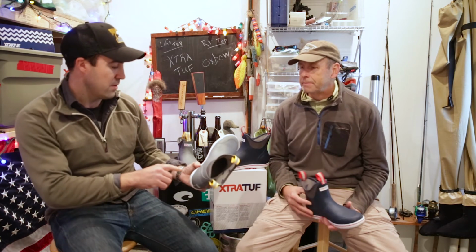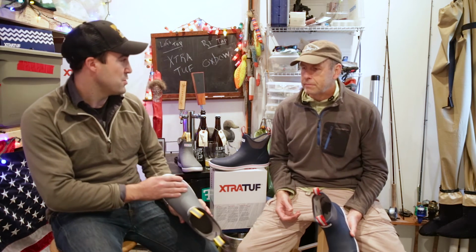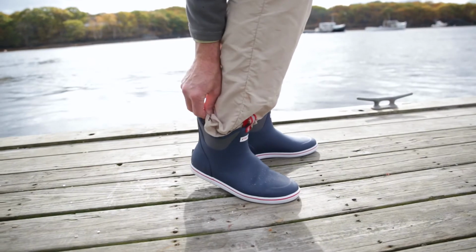Couple of specs on these. They're also full rubber, so you would think that your feet might bake in them, but they haven't so far. Yeah, and can't stress enough how light they are. When you're out for a day fishing, out on a boat for the day, having a big hefty boot on is sort of painful at the end of the day.